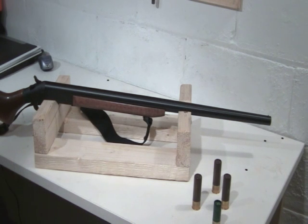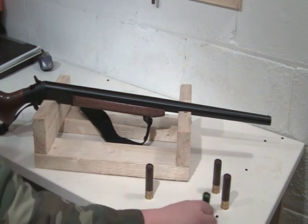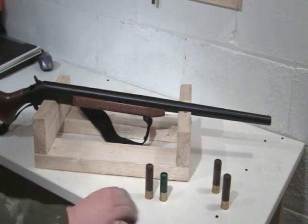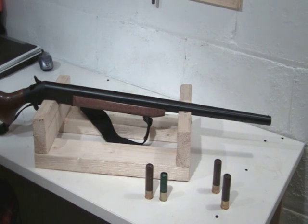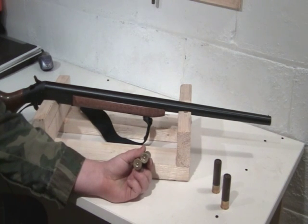This one here I've shot a number of times. It works excellent. You can see the shell difference here. This is a 3.5 inch 10 gauge double-aught buck, and that is a deer slug, 2 3/4 inch. You can obviously get 3.5 inch shells if your gun will shoot it. You can kind of see the difference in diameter there.